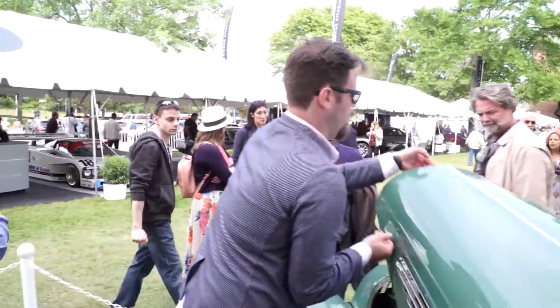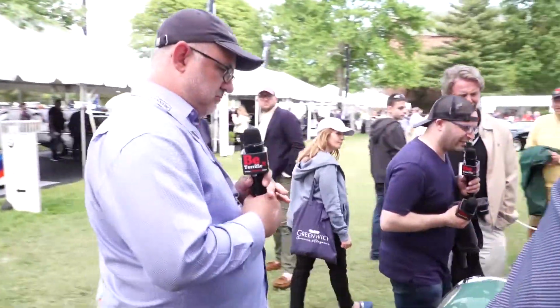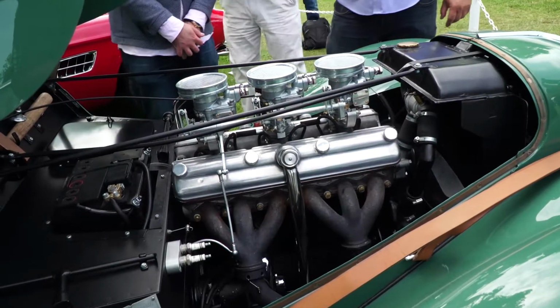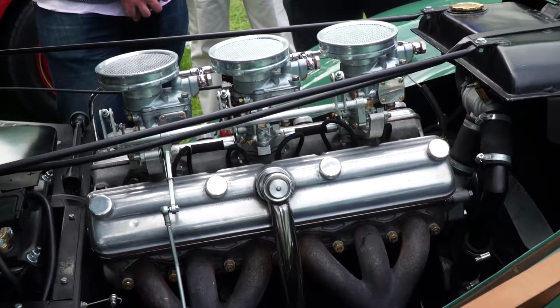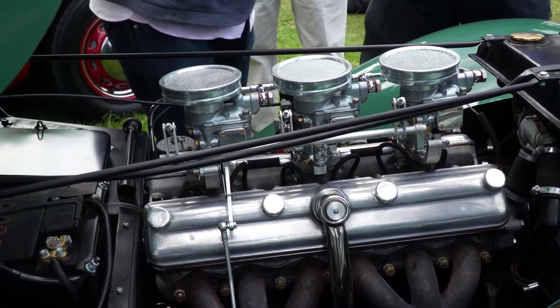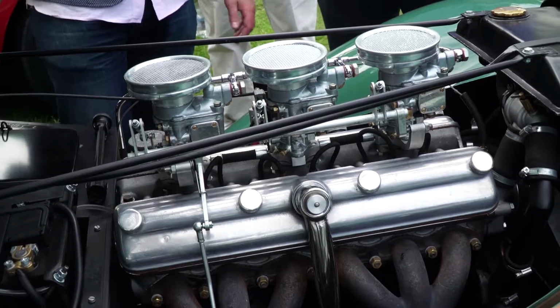Can we look at the engine? Would you mind showing us? Certainly. Wow. Look at this. You know what? That could be the nicest engine we've seen the whole time. That's beautiful. Lamborghini did this, BRM did this, where the intake cam and the carburetors are situated between the cams rather than on the side of the engine.